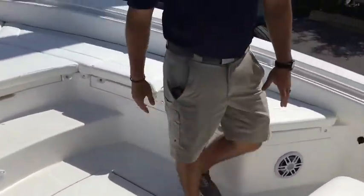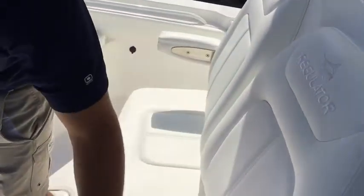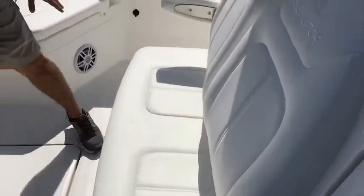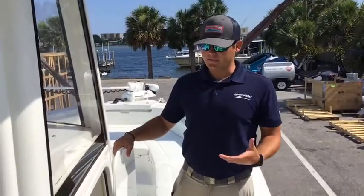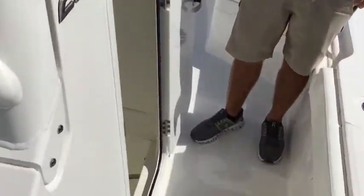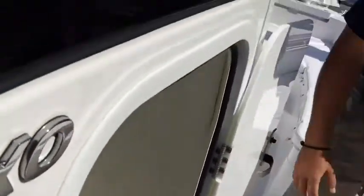Here on the front of the helm, got 2 big captain's chairs here also. Flip down rest, makes it super nice with a cooler underneath these front seats. Another important feature of this boat is it does have a nice large head. I'm not a tall guy myself, but I'd say a guy 6 foot can stand up easily and use the restroom if need be out there on the water.